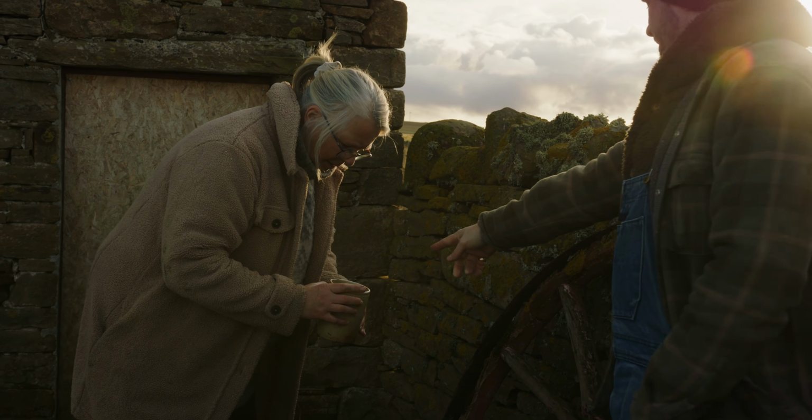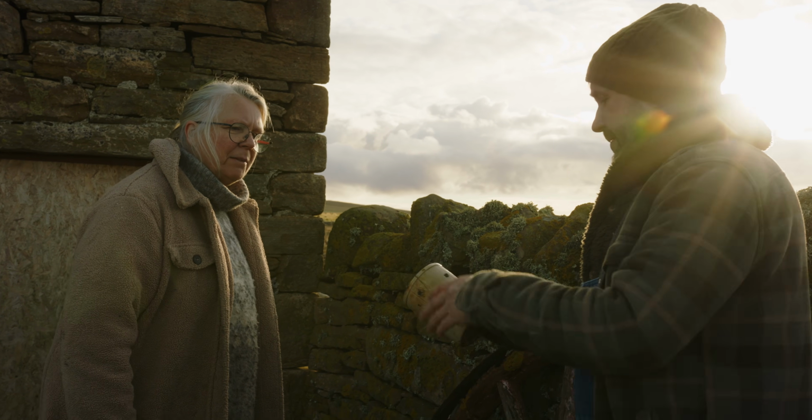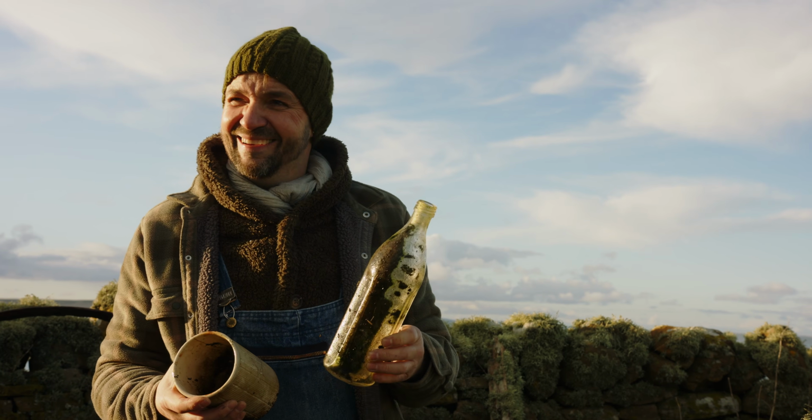Oh, that's a proper marmalade one. Is it? Yeah. From Marmalade Pub. Yeah. Wonder why they brought that down here. Probably one of them coming down here for a picnic.